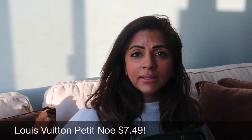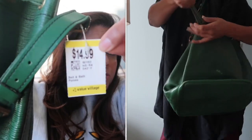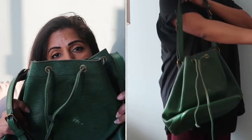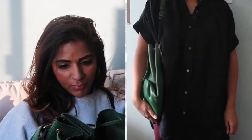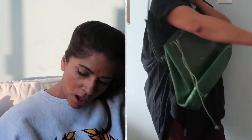And then my last bag still actually has the thrift store sticker on it. It was actually 50% off, so it was $7.49, which is absolutely insane for a Louis Vuitton bag. I can't remember the style of this bag. I think it's called the Petite No. Forgive me if I butchered that. I'm not the best at my knowledge of Louis Vuitton bags, but this one I researched when it was in the store. I went online, I found the exact same bag.